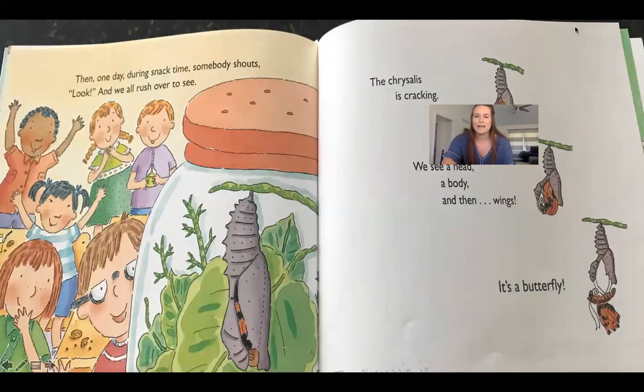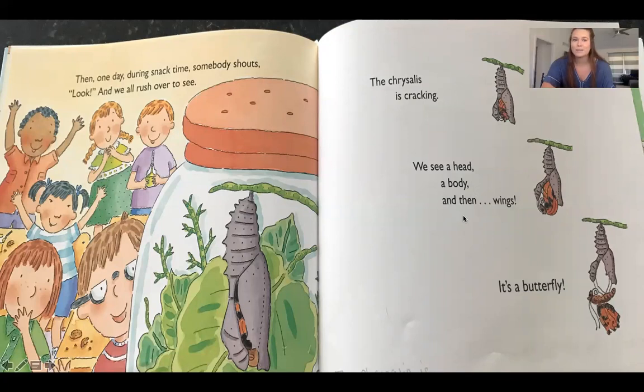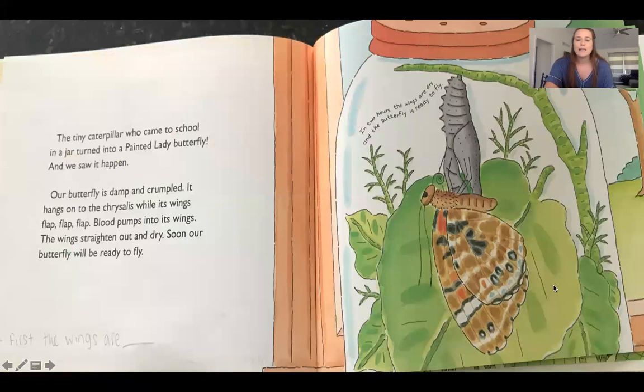Then one day, during snack time, somebody shouts, "Look!" And we all rush over to see. The chrysalis is cracking. We see a head, a body, and then wings. It's a butterfly. The tiny caterpillar who came to school in a jar turned into a painted lady butterfly, and we saw it happen. Our butterfly is damp and crumpled.